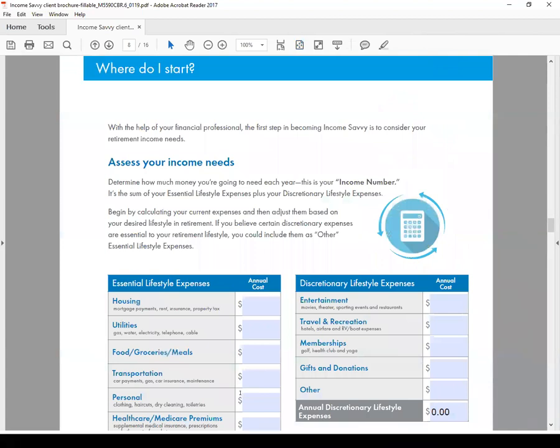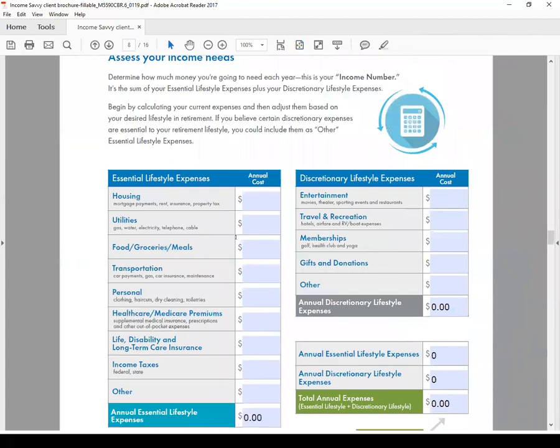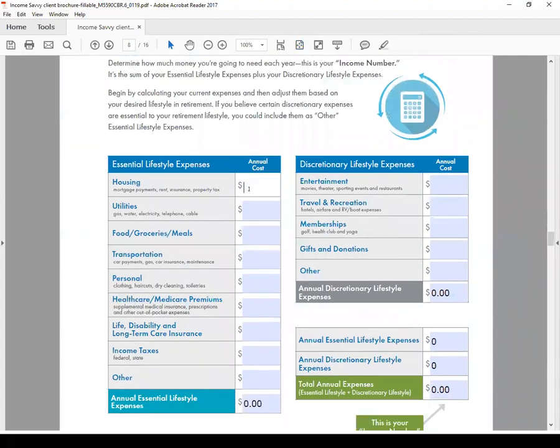Let's talk about where you start, and let's assess some of your needs. So let's just plug it in and see it self-calculate for us. Let's say here we're going to do 3,000 here, 3,000 here. Just throw in some general numbers. Everybody's going to be different.